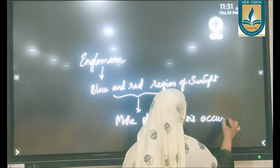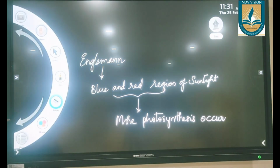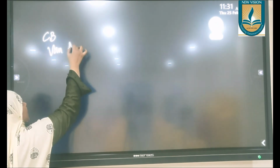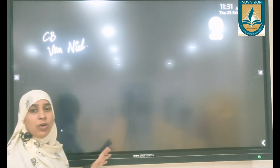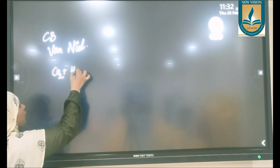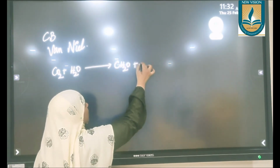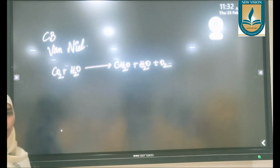Lastly, one more scientist. His name is C.B. Van Neel. What did he say? C.B. Van Neel is a scientist who gave the first formula for photosynthesis. What formula did he give? CO2 plus H2O gives rise to CH2O plus water plus oxygen. This is the formula given by C.B. Van Neel.